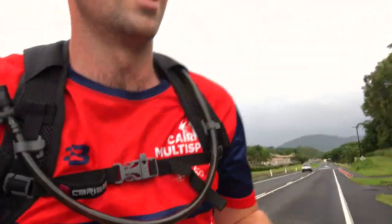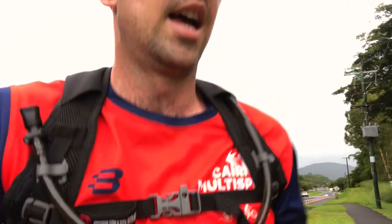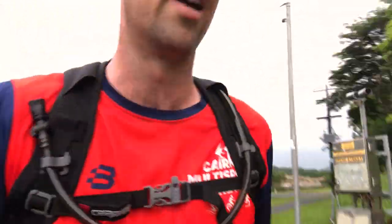Just about to cross a major road. First major road I'm crossing. Moving out of Canimbla now into Moorabool. So, still following that train line though.